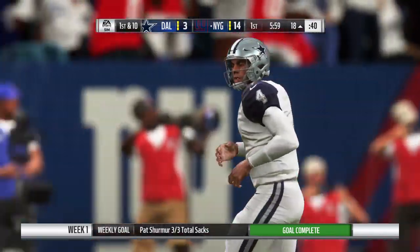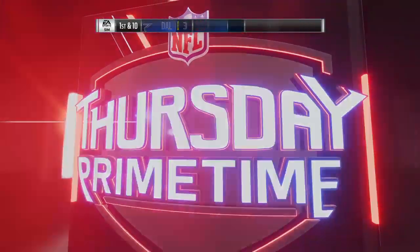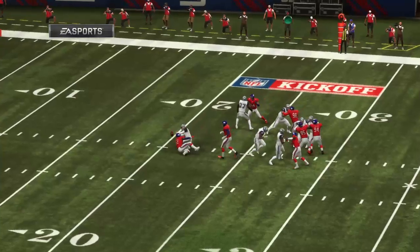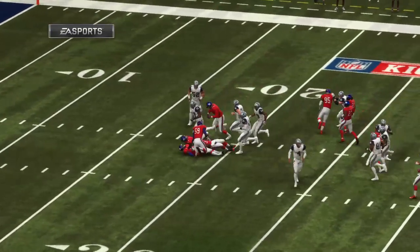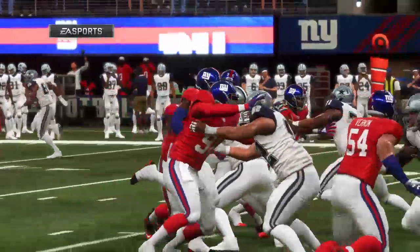I think they have to make some decisions here. That's the second fumble here in the first quarter. And what I mean by that is, do you have the confidence to stay with him? Or are you going to have to make a change and maybe go to someone else?